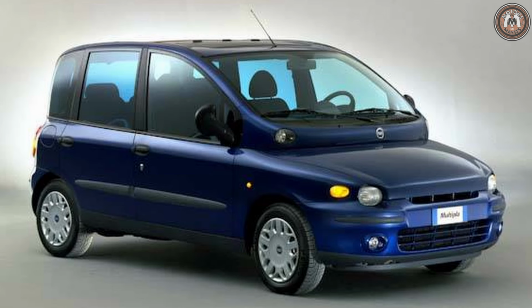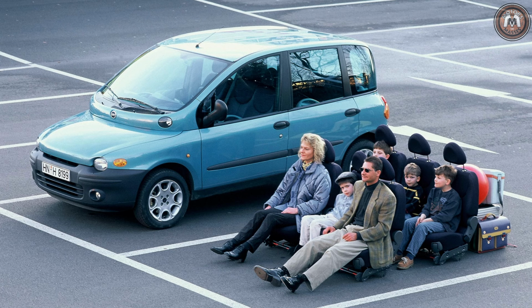But look at the proportion. You've got these massive windows. The whole thing about it is it's supposed to have six seats. So you've got three people in the front, a bench seat, and then three people in the back. Imagine somebody sat in the boot. So it's like a van, but it's not a van. It's just this ugly globule with jelly bean Haribo lights.